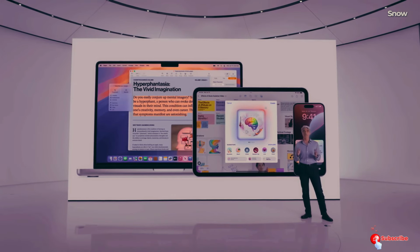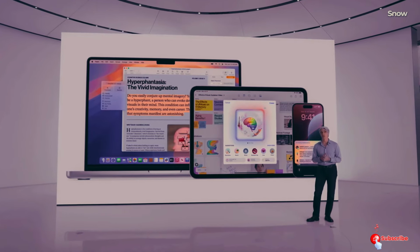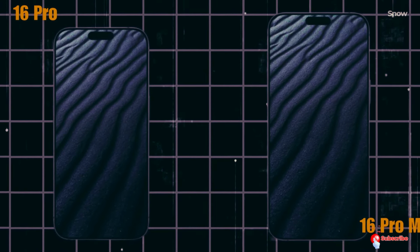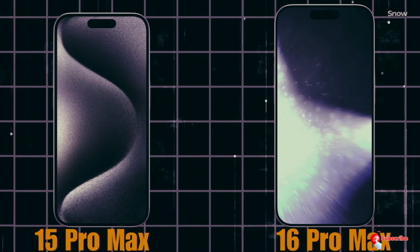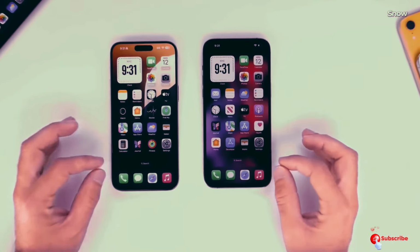So now let's start with number one, mega size, 6.9 inches. Bigger is better. The iPhone 16 Pro Max is rumored to sport a massive 6.9 inch display, up from the 6.7 inches on the iPhone 15 Pro Max. This makes it the biggest iPhone ever. Expect a taller and wider phone, but with the same thickness and just a tad heavier.